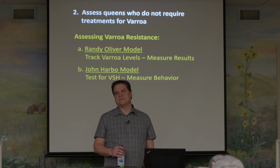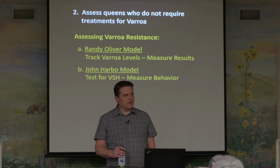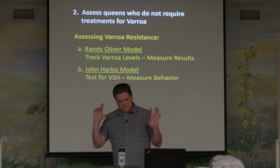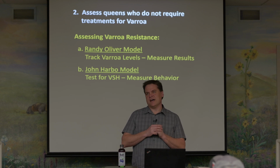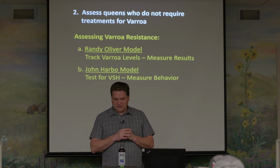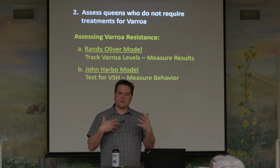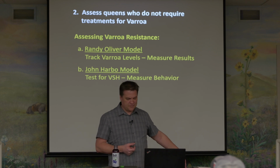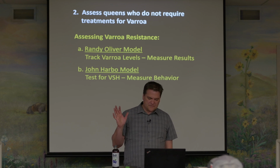Randy Oliver is measuring results. He says, I don't really care how they're fighting Varroa. I care that they're fighting Varroa. And anything that fights Varroa, I'm going to reproduce. Make sense? So it's results. Randy has devised mechanisms to do mite washes on all 1,000 of his hives. He's gotten it down to, he says, only 90 seconds additional per hive when he's checking them. He's got it down to a really repeatable process. I think I'm about there with how I do it, but I think his solution is probably even cheaper. I don't have enough time and energy to put into it what he does. But anyway, he's measuring results.